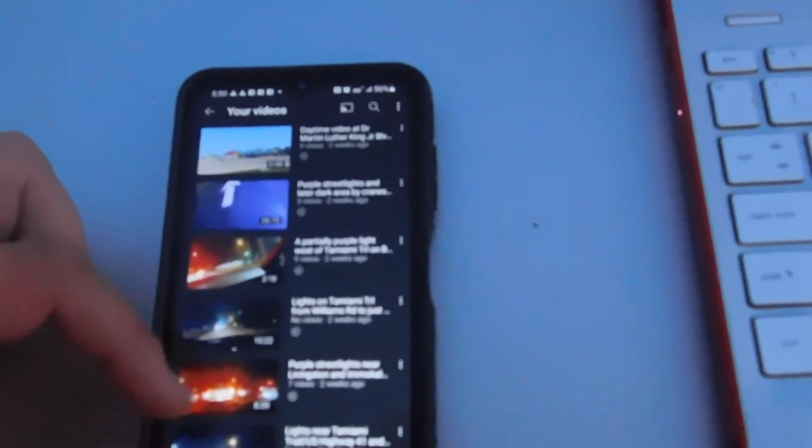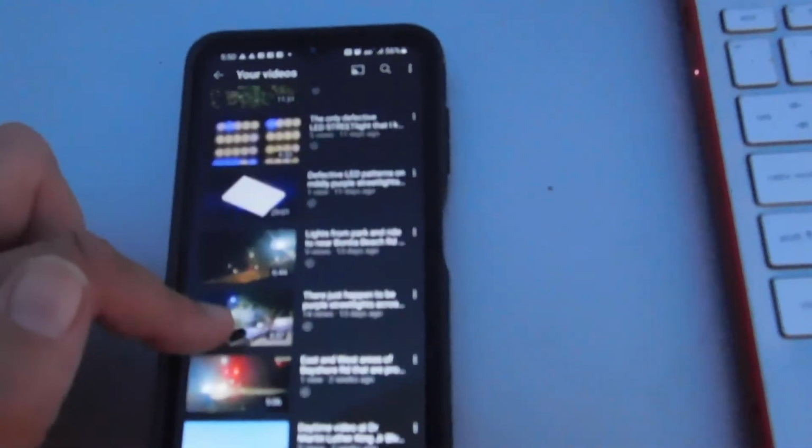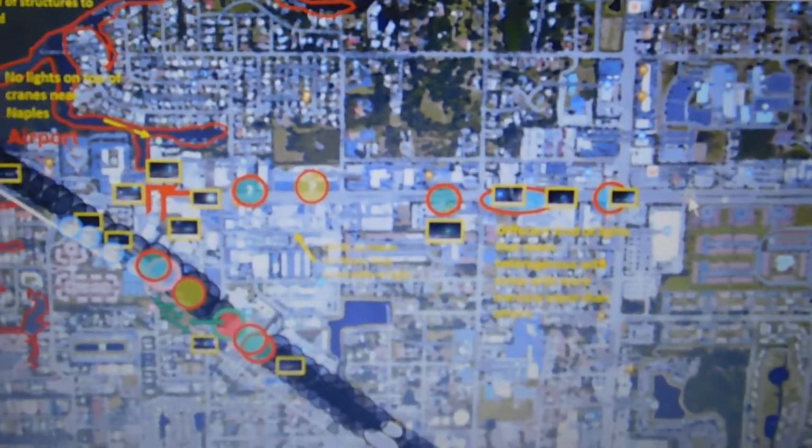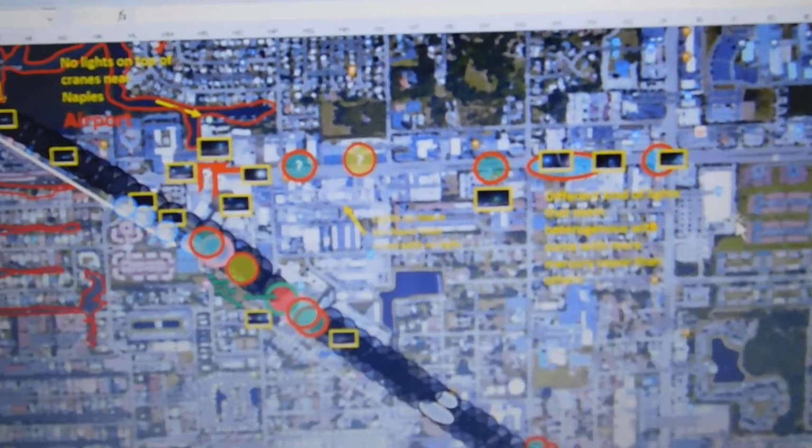Those little no-see-ums keep biting me. Let's see. Right here: why the darkness and mercury vapor like lights, 12 minutes and 11 seconds long. Oh my gosh, these gnats are driving me nuts. I hate that. And then I itch. Their little bites itch. I have hundreds of them on me. It's crazy.